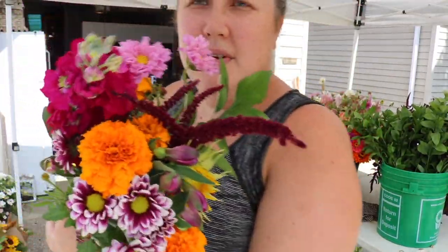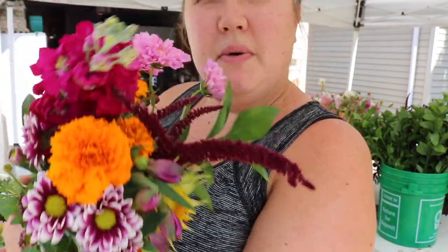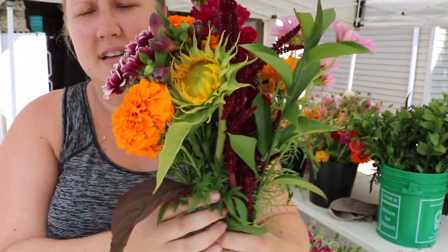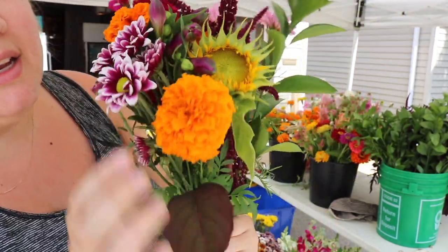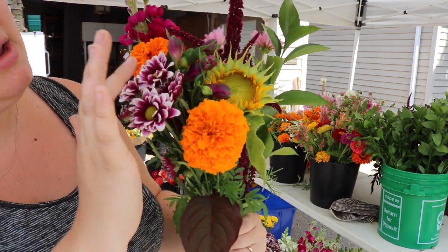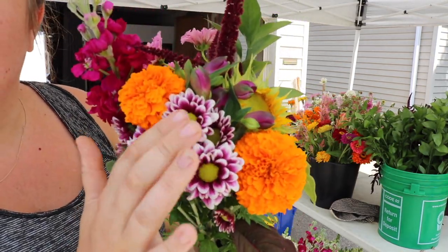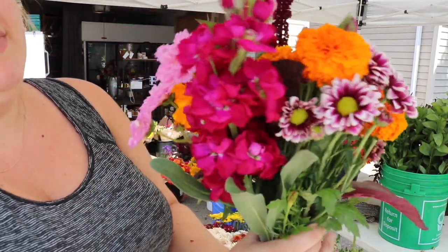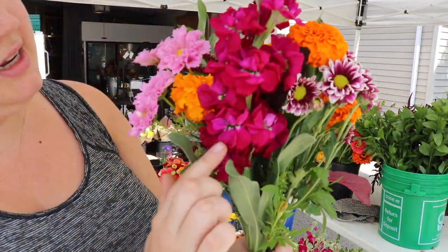Okay, so our next bouquet here is going to be purples and oranges. We've got in here some of these really big, lovely marigolds, Ontario grown mums, I just love these. They're so pretty. We've got Canadian stock here. My stock, we didn't grow it this year. It didn't do spectacularly well, so I'm just getting it from my wholesaler for now.